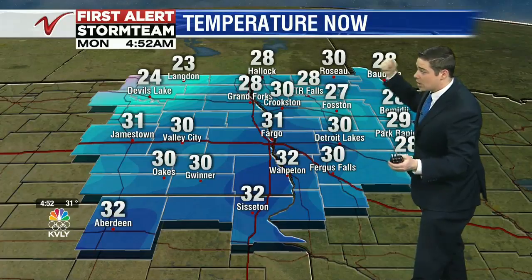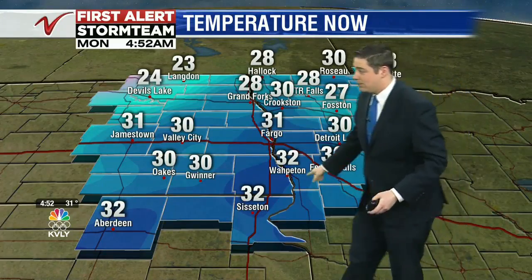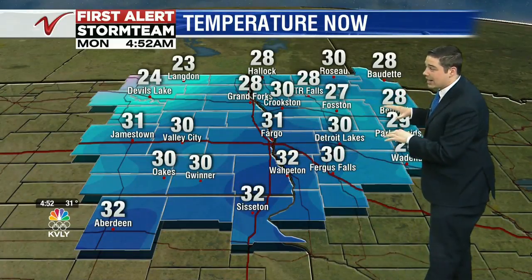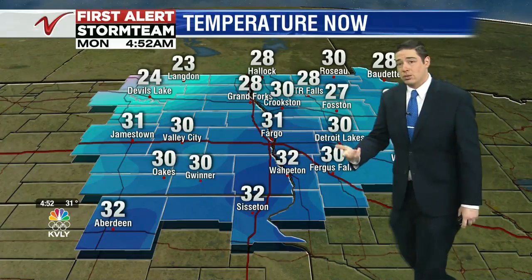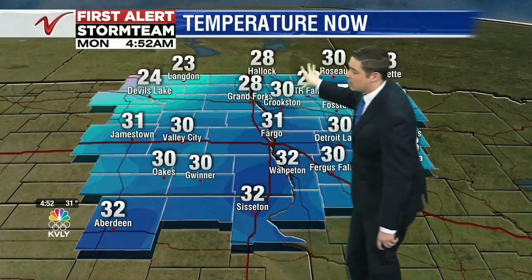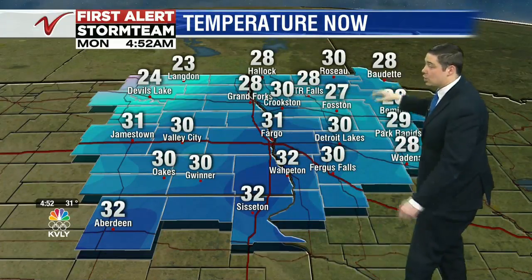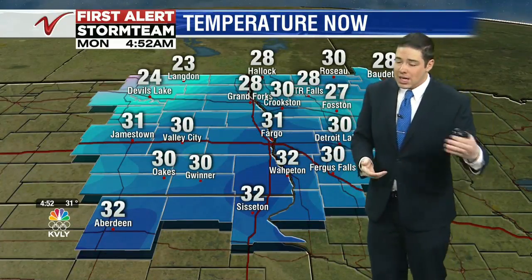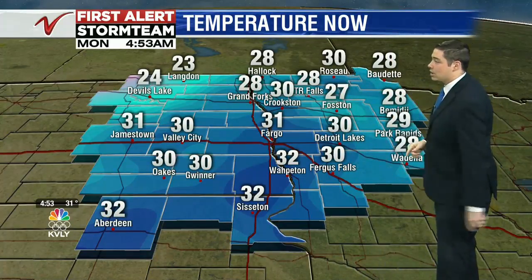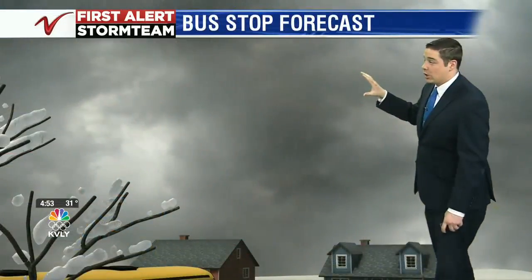Also, temperatures in the 20s and 30s for everybody. 32 degrees in Wahpeton, Sisseton, 32 in Aberdeen, right along that freezing point. So most of us are in that area below freezing, where any moisture on the roadway could possibly freeze, and that includes especially the Devils Lake area, Langdon areas, and up into our northern Minnesota neighborhoods where those temperatures are in the upper 20s. So that's, of course, where we do have those slippery spots through our northern valley neighborhoods this morning, and that's where you especially need to take some extra time to get to where you're going.